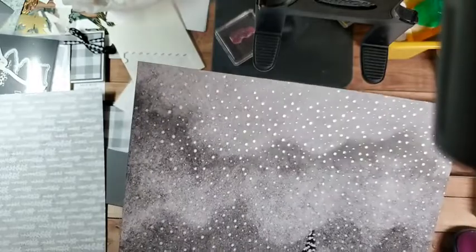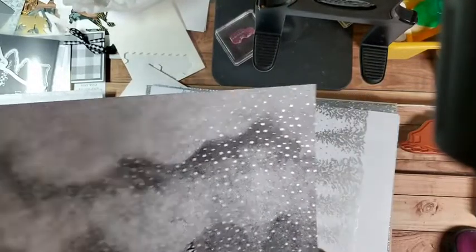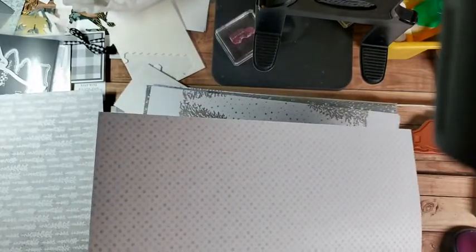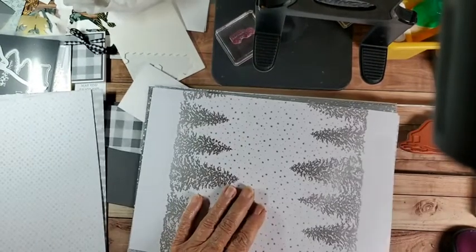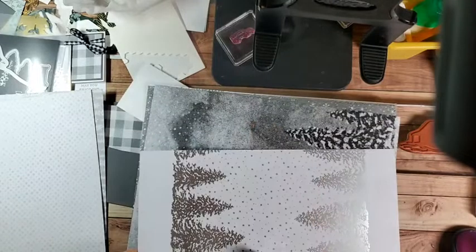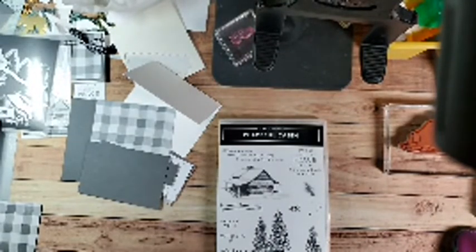So here's some trees, and they've got sparkly silver snowflakes. That again would be a beautiful scrapbook page. And very generic. This would be good for a masculine card. This one, if you cut it down the middle, then you've got cards going this way you could do. Let's see, we've looked at all of these, I think. So those are our patterns of the Peaceful Cabin DSP.